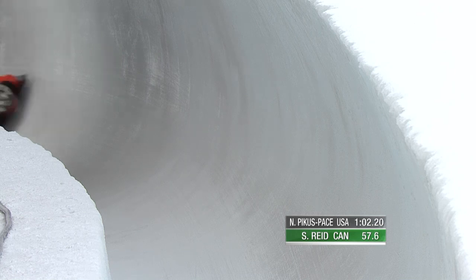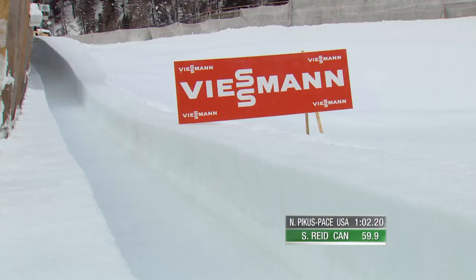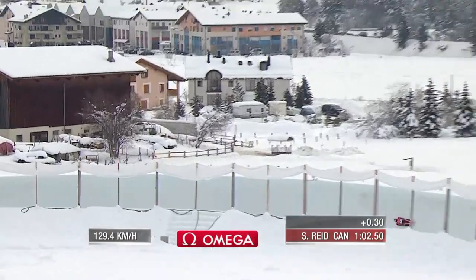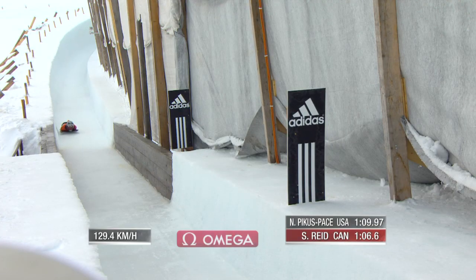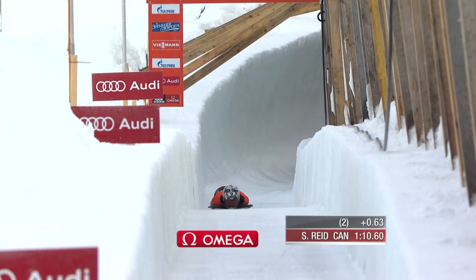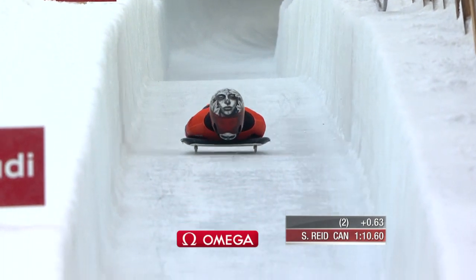Yeah, Sarah came out of Devil's Dyke a little bit too high and got pushed away. Oh, good straightaway though. Where's the speed? 129.4. She's going to be in second place. Hit there before. And how far back? 63 hundredths of a second.